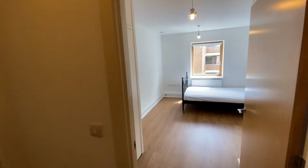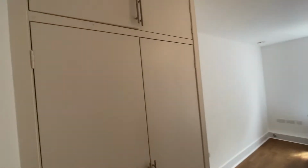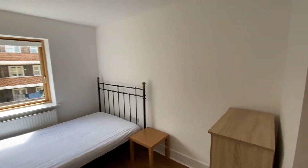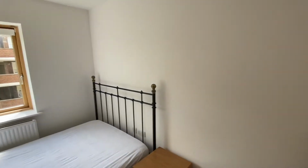And then the second bedroom here, this one comes with some built-in storage. Again, really, really decently sized. Enough space again for a desk in this room also.